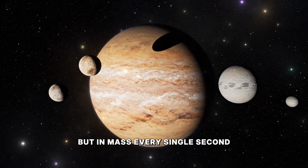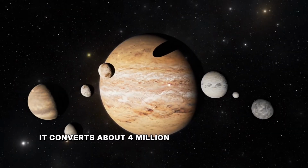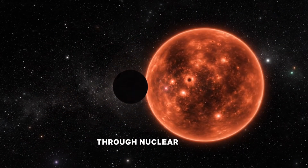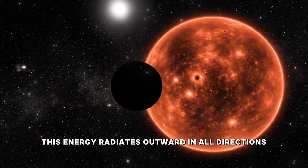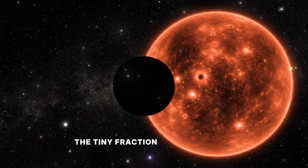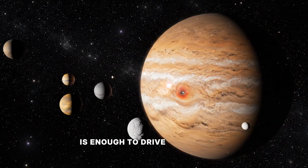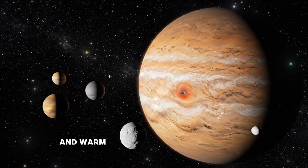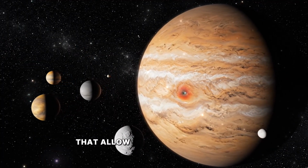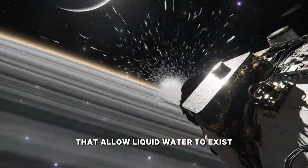Every single second, it converts about 4 million tons of matter into energy through nuclear fusion. This energy radiates outward in all directions. The tiny fraction that hits Earth is enough to drive our weather, power photosynthesis in plants, and warm the surface to temperatures that allow liquid water to exist.